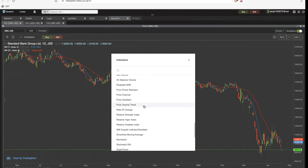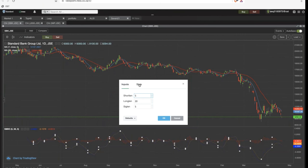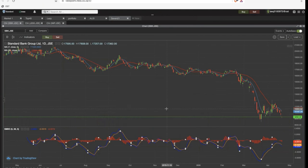You've got all of your traditionals, your MACDs, your RSIs, your Bollinger Bands, etc. And then you've got a bunch, you know, an SMI ergodic indicator oscillator. Never heard of it. Let's have a look at what that does. So it looks very much MACD-ish to me. Yeah, kind of MACD-ish in terms of how it outputs. But I can see for my inputs, it's using something different. I can also see it's much faster than a MACD.